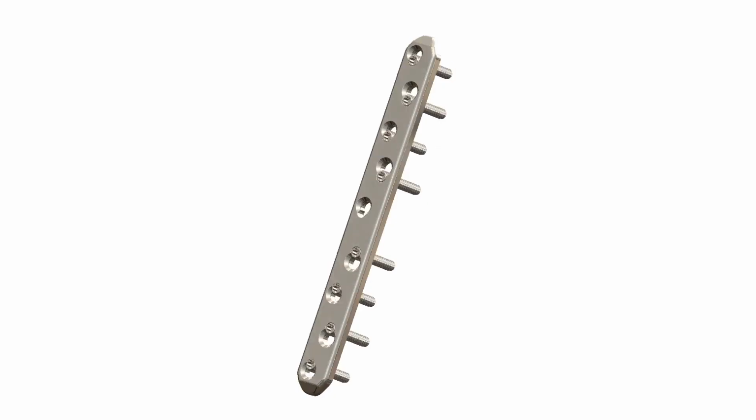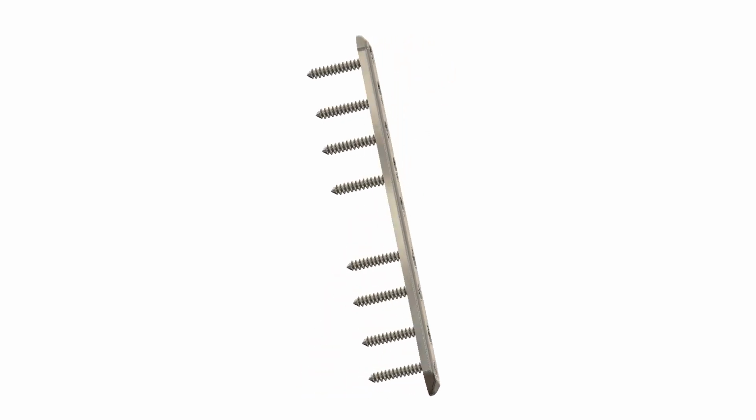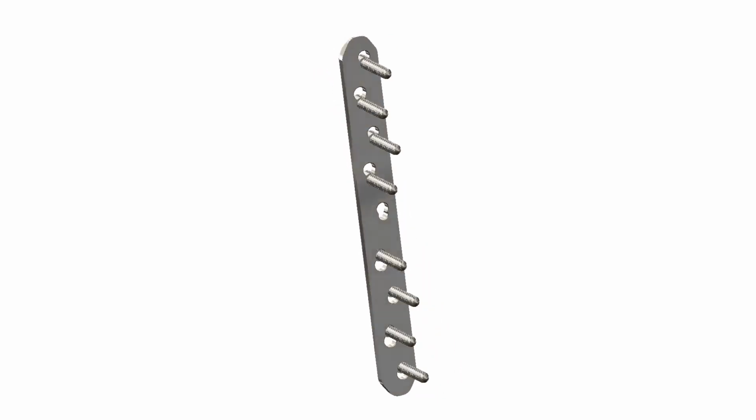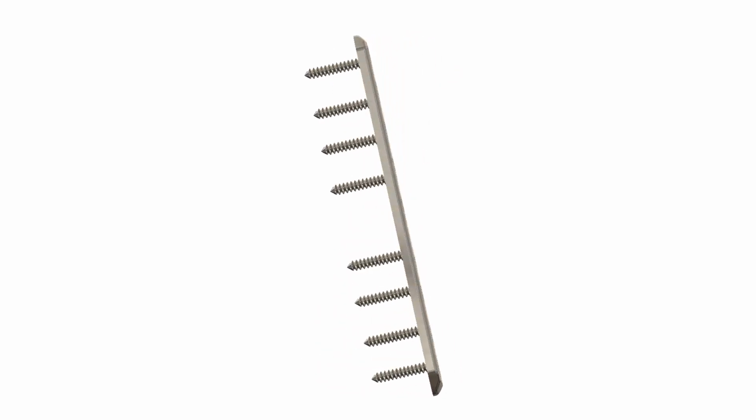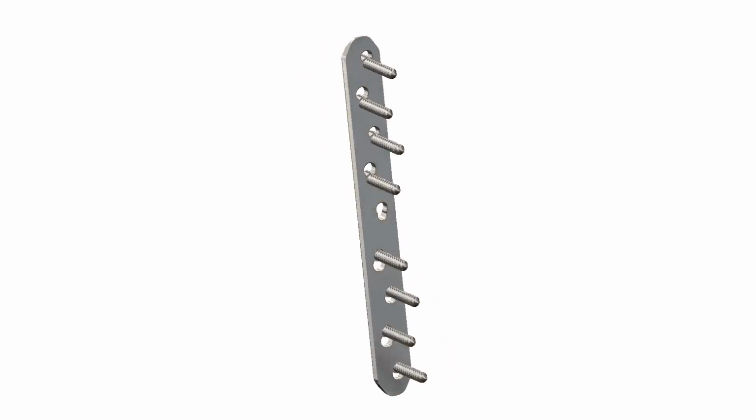So if you know anyone who's broken one of the larger long bones in their body, there's a good chance they were treated surgically with a fracture fixation plate and screws. These are very common stainless steel or titanium implants which do a pretty good job of stabilizing fractures and bringing the bone fragments back together.